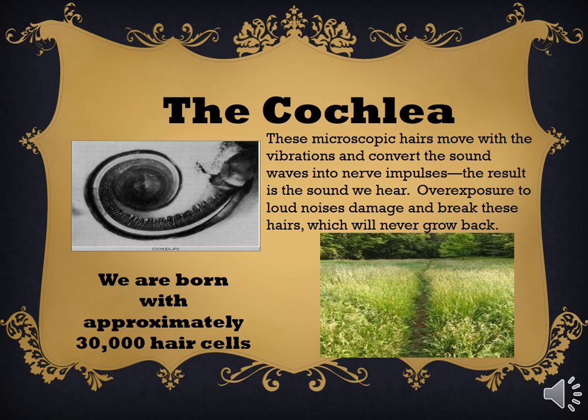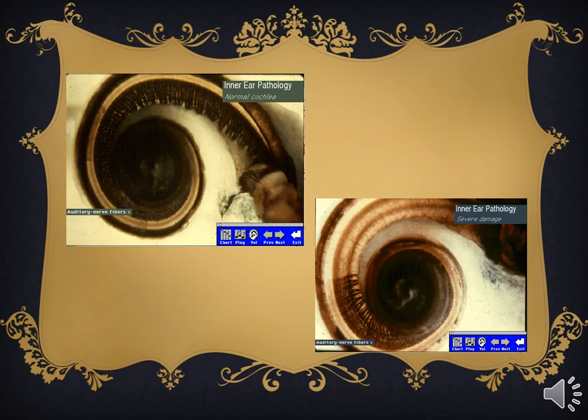That's it. And when they're gone, like I said, they're what turns those vibrations into the sounds we hear. So without those hair cells, we don't hear sounds. We want to take care of our hair cells. We want to keep them. And we do that by wearing hearing protection when we're overexposed to loud noises.